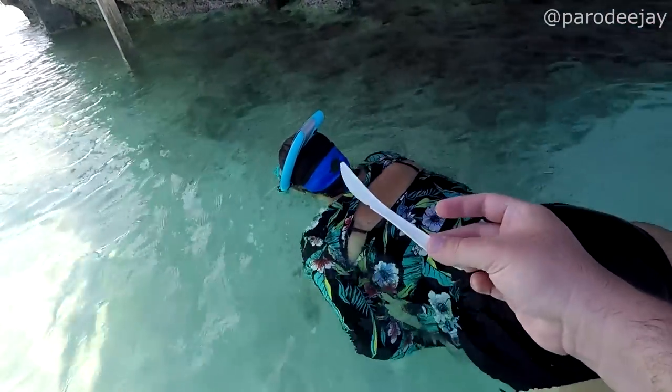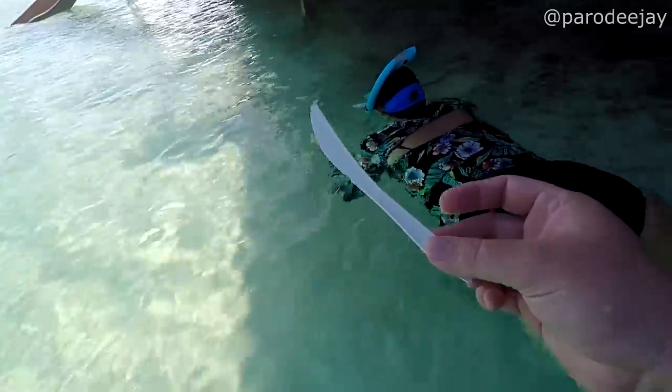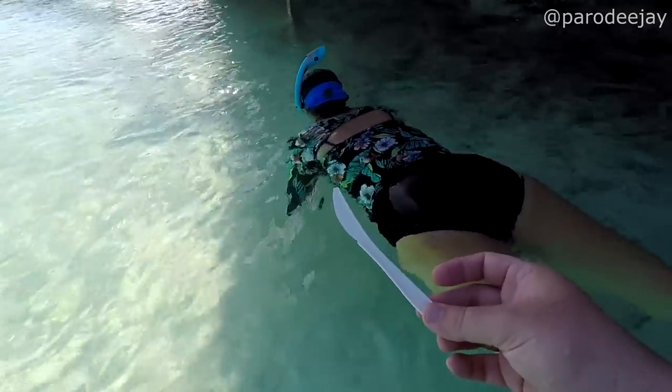Dee has rescued a plastic knife from the ocean, which of course now means I have to swim with a plastic knife in my pocket till we find a trash can.